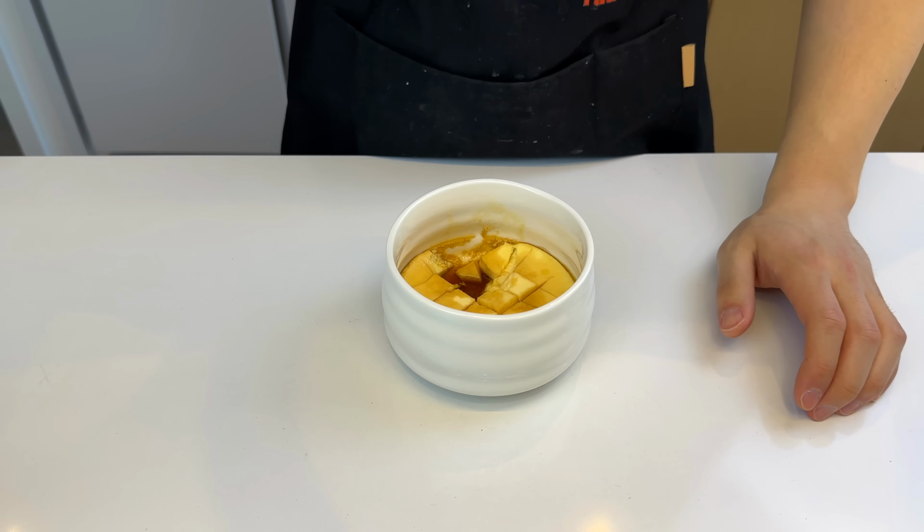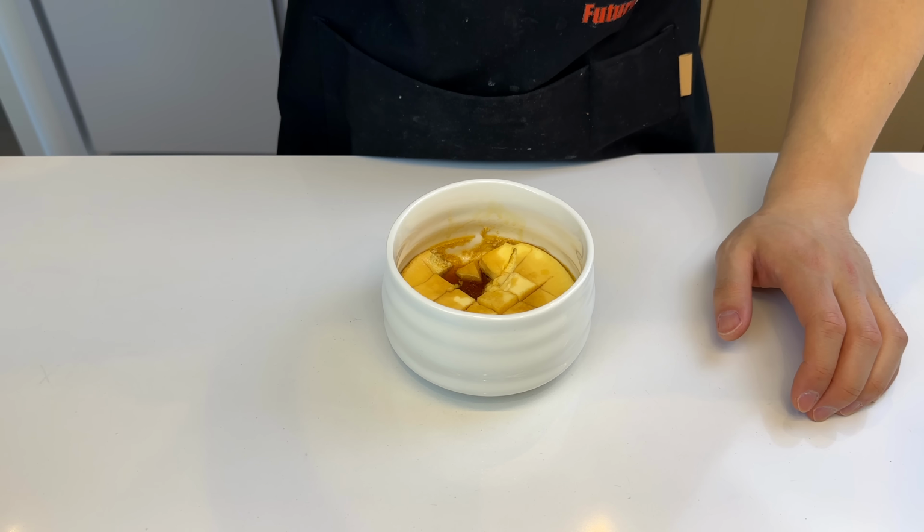My friend Victoria allegedly ate this for a month straight after getting her wisdom tooth out.